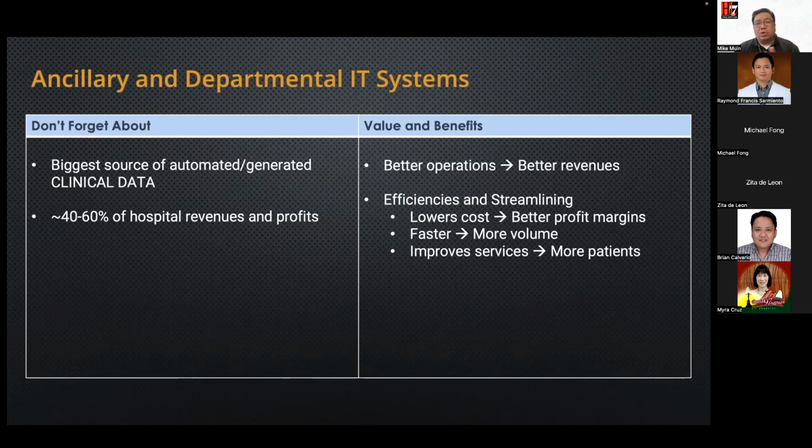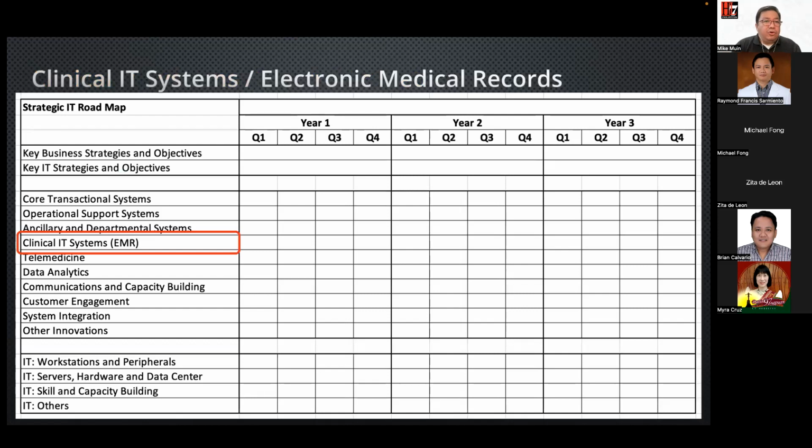So you have lower cost, you have profit margins, faster. So pag mas mabilis yung turnaround time ng isang system with mas dumadaming volume, and improve on services to more patients. Okay. The fourth one is the clinical IT system or the electronic medical records.